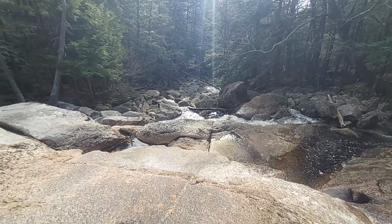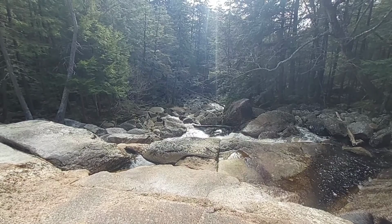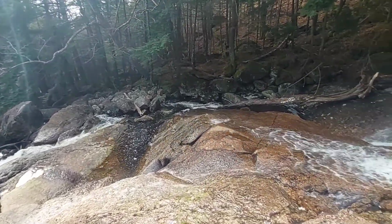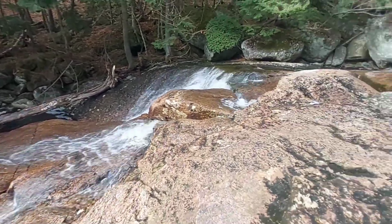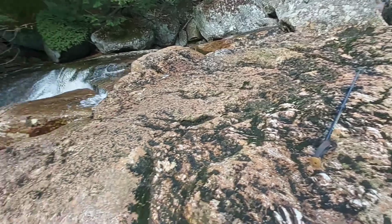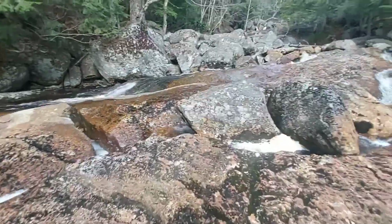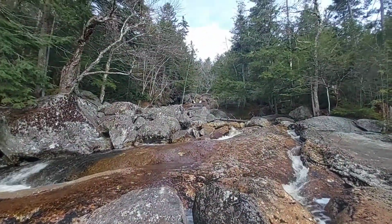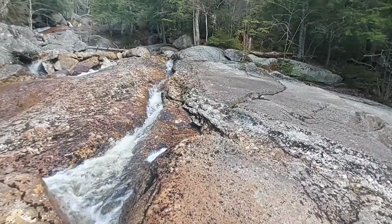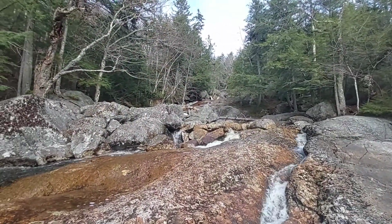Well, you don't have to get to Georgiana Falls to start seeing some real neat scenery. I just showed a few flumes and boulder jumbles. There's a huge bedrock ledge here. It looks like mostly pegmatite and granite here. There's some really big crystals in here. And all kinds of little waterfalls coming down this pretty big ledge here. So, don't be mistaken that this is the falls.